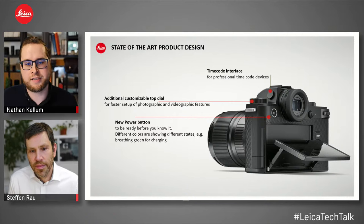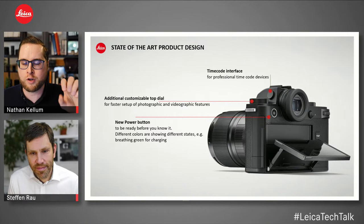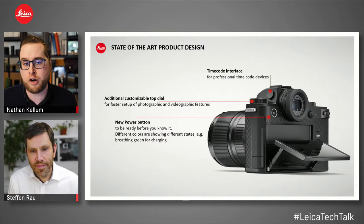I love this new button, Steffen. I think that it's really nice. I was charging the camera via USB-C just yesterday, and when the camera's charging, you have this very beautiful glow of the green light. But when the camera is charged, it's a solid green light. So from across the room, I can see what's going on. I can see, oh, looks like my camera's charged. I can go out and shoot.